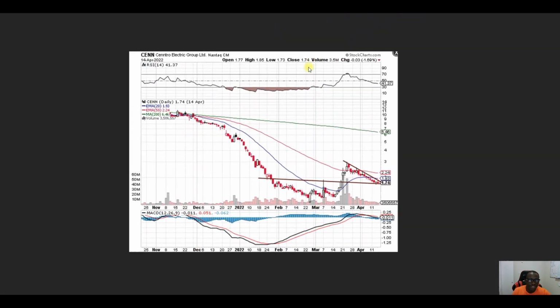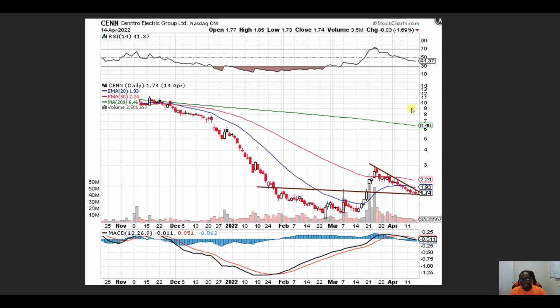First stock is going to be CENN. Yes, I understand the volume is 3.5 million, meaning it is being traded really well. So look at that and look at the previous volume that came in, almost 80 million volume that really came in around this point. But still, this stock really didn't push into the 200 moving average. So I'll be expecting some form of a support around this area to come.